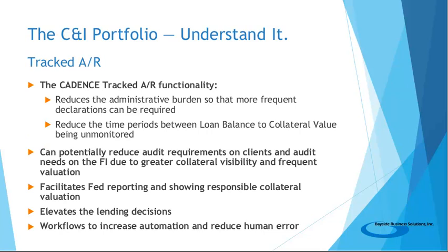The tracked AR functionality offers the lender a couple of good benefits. It reduces the administrative burden to the lender, so that the clients, the customers, can report more frequent collateral information to the lender. Because of this, it would reduce the time periods between when the lender can analyze the current loan balance compared to the current collateral value. An example I'm going to show you in a minute shows that there are times when nobody's looking at the amount of space between those 2 items, and you could be over advanced very easily.